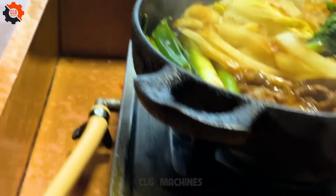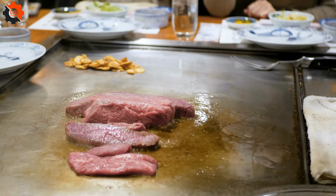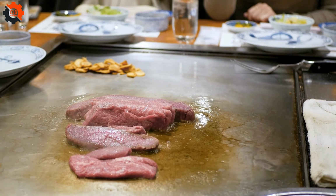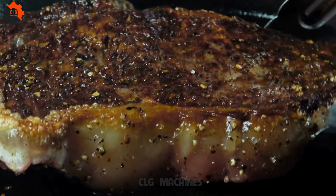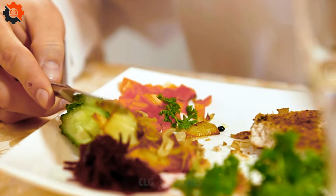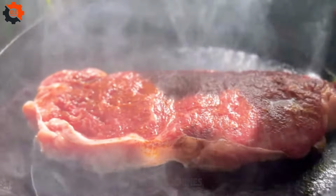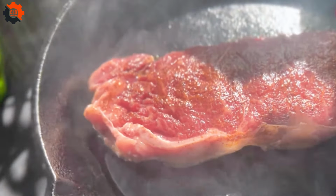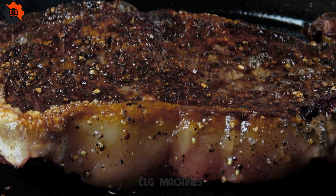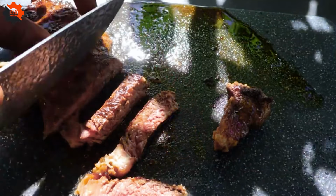Moving on, let's talk about the classic steak. When it comes to Wagyu, less is more. These steaks are often seared or grilled for just a short time to keep all that juicy goodness locked in. The high-fat content in Wagyu beef means you get a steak that's incredibly tender and bursting with flavor. Ever wondered why Wagyu is so pricey? It's all about that marbling, the fat that runs through the meat, making it so tender and flavorful.